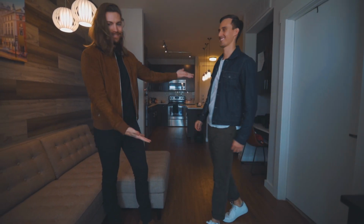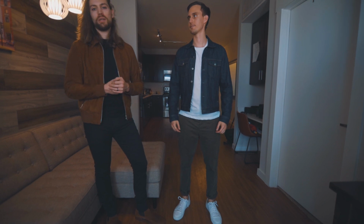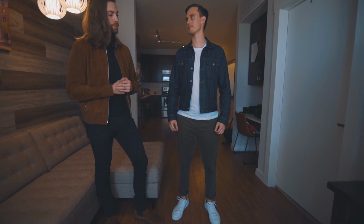Outfit number 3. Looking fire. So for this look, this is something you can wear to like a weekend brunch. You're hanging out, you're just going around grocery shopping. Kind of just your everyday outfit. If you're not in business meetings, I would say this is like a cool, really nice chill outfit.